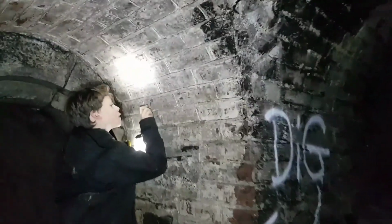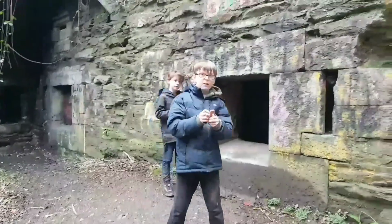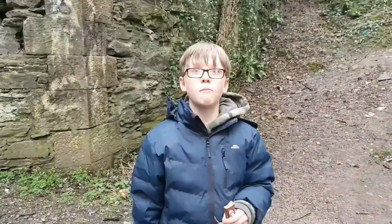Are you going to write your name in it? Nice. So we're back outside eating. What we know now, I had absolutely no idea it went that way. We're looking at this thing here, thinking this is where it's going to go. As soon as we went in, it goes back that way, all the way to the other side, and joins up with that tunnel.